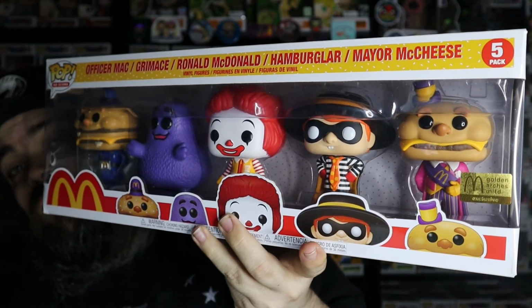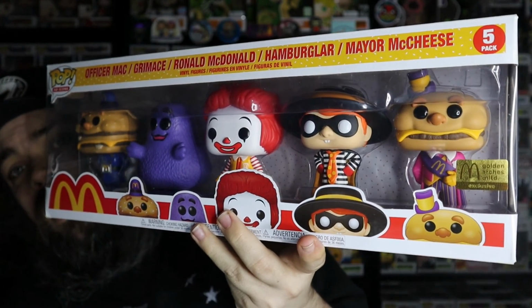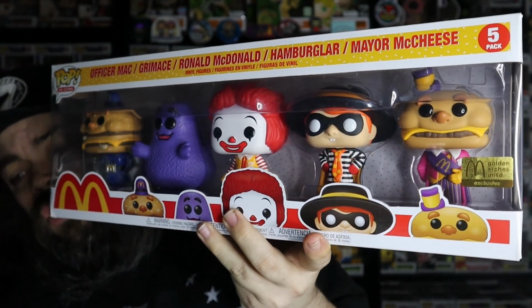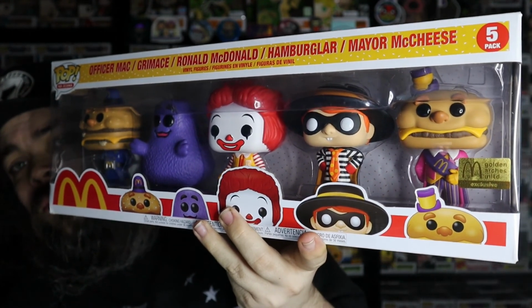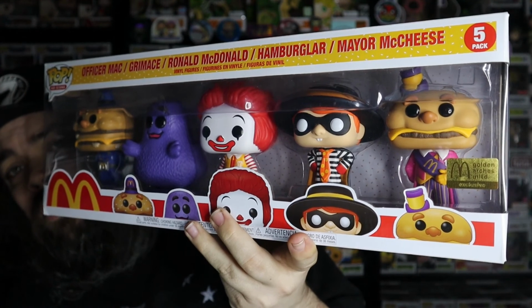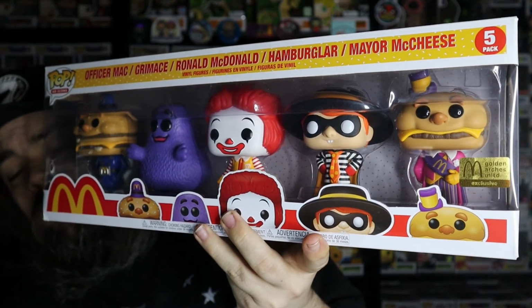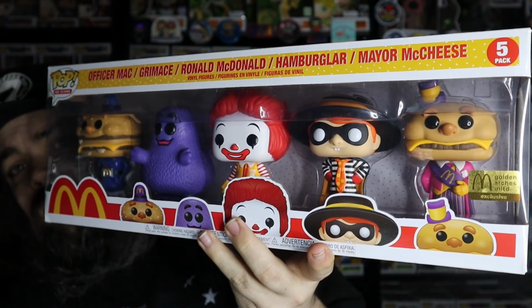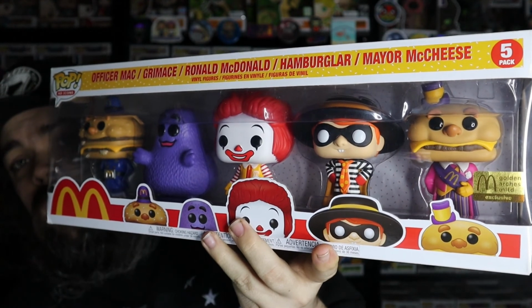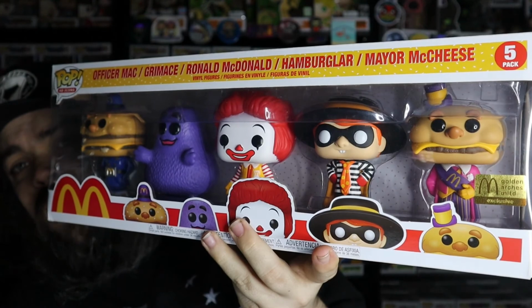Now, I didn't get this at my store. Unfortunately, our stores did not get these, but I did pick it up online. It's currently valued at about $105. So $105 in PPG value right now is what it shows. But there you go, guys. It has the 5 pops from the original wave. Now, I've shown you all 5 of these pops outside of the box, so I'm not going to open this because there's no point. But there you go. That is the Golden Arches 5-pack.